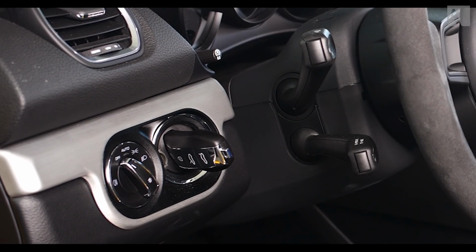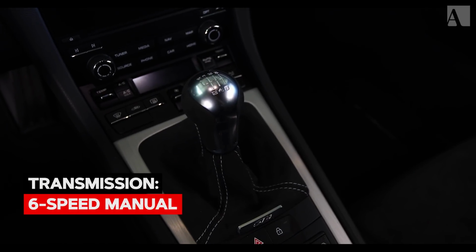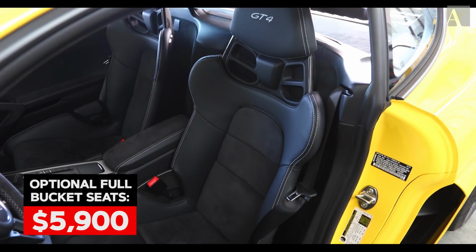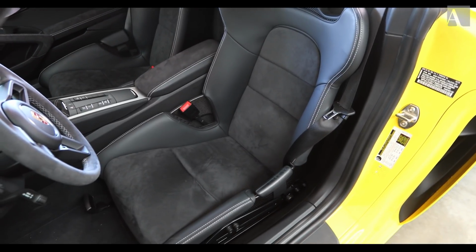It's perfect. Still have the left side ignition key for this, which is kind of a throwback now, considering the 992 doesn't have that. It has a fixed key on the left side, but I like the separate key. I'm still a bit of a throwback myself, I suppose. Manual gearbox is fantastic. Feels very similar to the gearbox you can get on the GT3s. Superb. And we have the optional sport bucket seats, which hold you in brilliantly on the racetrack. Very comfortable on the road, but kind of difficult to get into sometimes, but they're still brilliant. Good seats.